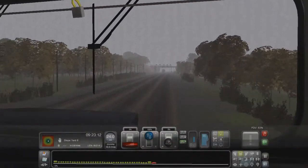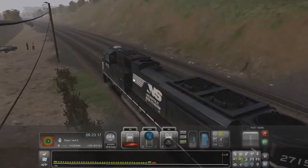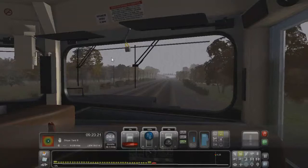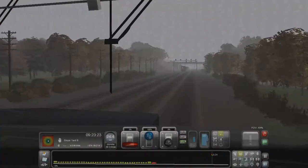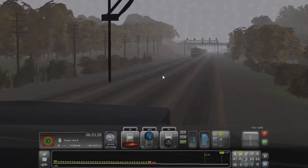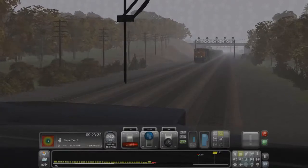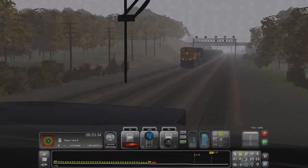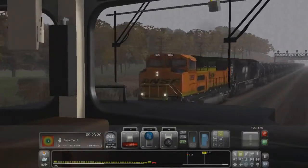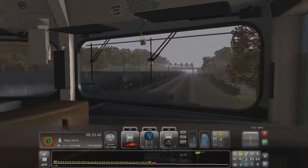We do have another oncoming locomotive. Is our light engine friend still back here somewhere? Actually managed to catch up a little bit. Very nice. Let's see what we got oncoming here. It's another Union Pacific locomotive. Oh, BNSF this time. Very nice. He really is trying to show off all the different paint schemes. Norfolk Southern helper. I like that. That's nice. Looks like an oil train.